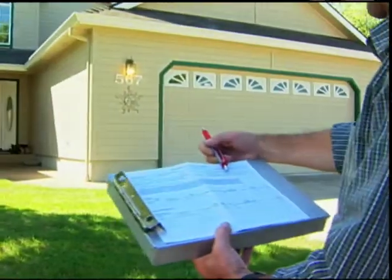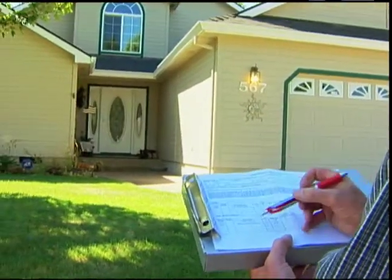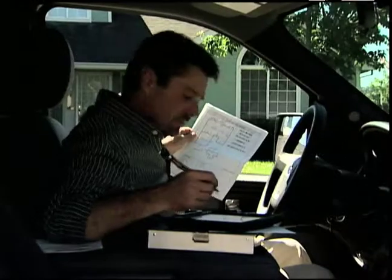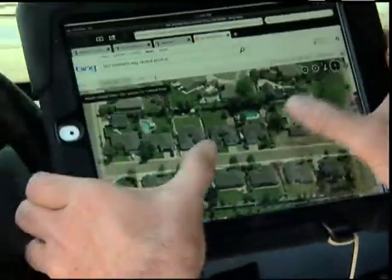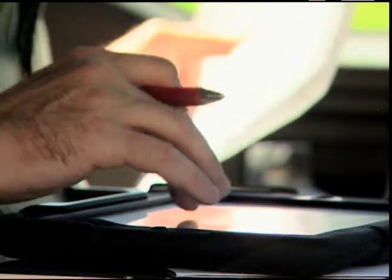And about 70 to 80% of the homes that we visit, no one's home. So this allows us just to go down the street, and we're able to do a very accurate, thorough appraisal of the buildings on the property. If we see anything that's different, then I will knock on the door to see if I can inspect it and measure it. If no one's home, then we're able to take our GIS and actually measure the buildings, and it's actually very accurate.